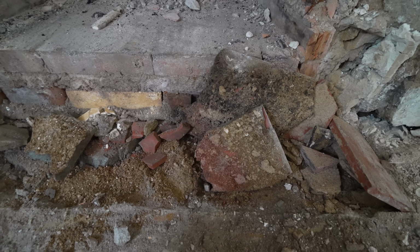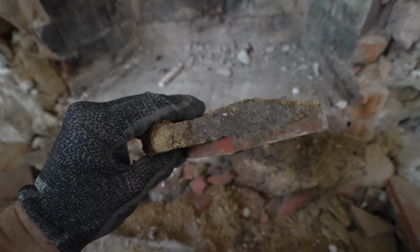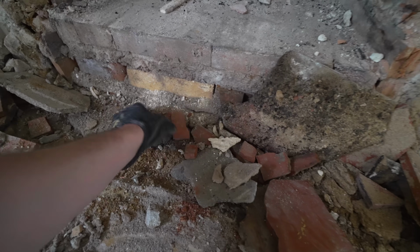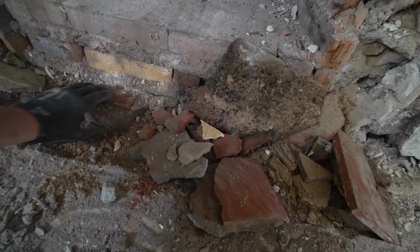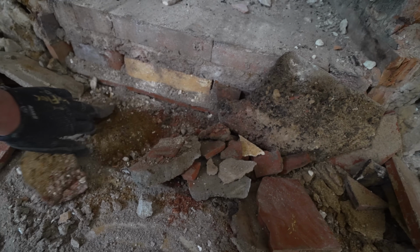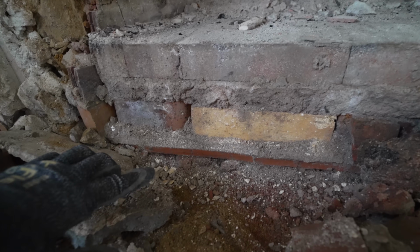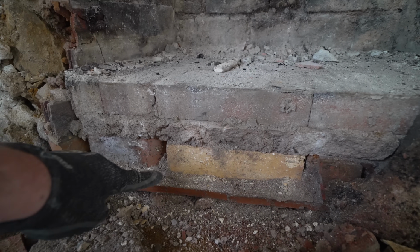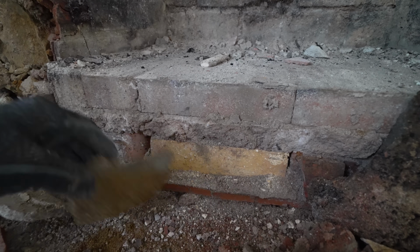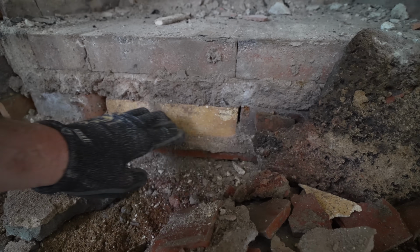I just removed the terracotta tiles, and here's how much concrete was underneath. And the bed of concrete wasn't very strong, to be honest. I can just remove it with my hand. Obviously it has been loosened, but another interesting fact is that they have used the terracotta tiles under the fireplace as well. They keep going back. So the terracotta tiles are a base on top of concrete, of course. But very interesting, very interesting.